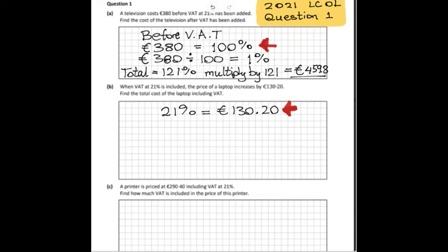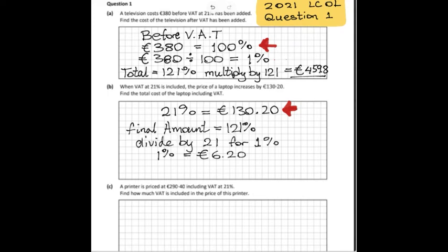Part B, you can see we have 21% as the price of the laptop increase. So we can equate the 21 with the increase. Again, we want to find the final amount. So we need to divide by the percentage, which is 21, and multiply by 121 to get back to a total of €750.20.